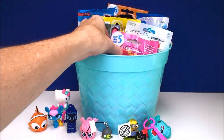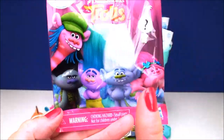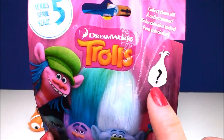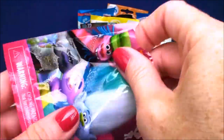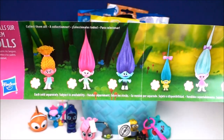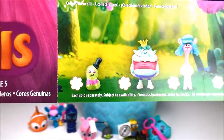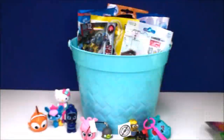Yes, awesome. Oh, and next we have a Trolls blind bag from Series 5. This is the True Colors series of the blind bags. They actually look like they're changing colors, like from the movie. And this little question mark, because we don't know who they released in this series until you open the bags. So I'll show you the collector's guide real quick. There are 12 to collect. Yep, six on this side. And six on the other. And these were the two new ones in this series. Mr. Dinkles and Prince Gristle was also released in this series.